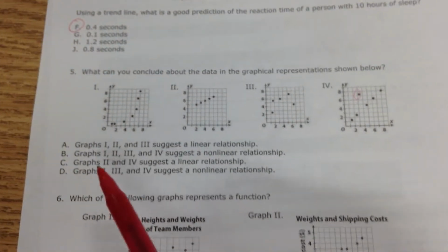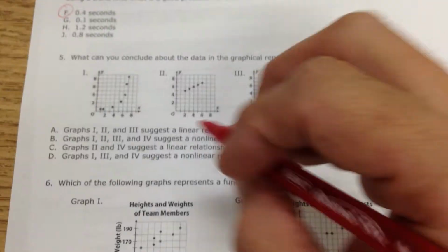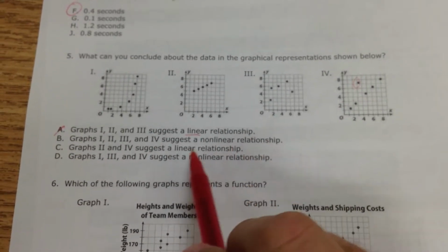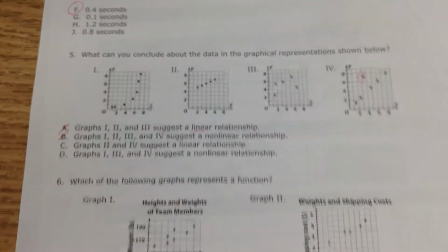So graphs 1, 2, and 3 suggest a linear relationship. Well, again, linear means straight line, and this isn't a straight line, and this is graph 1, so that's not the answer. Graphs 1, 2, 3, and 4 suggest a non-linear relationship. Well, that's close, but this one is linear, so that makes that not the answer.